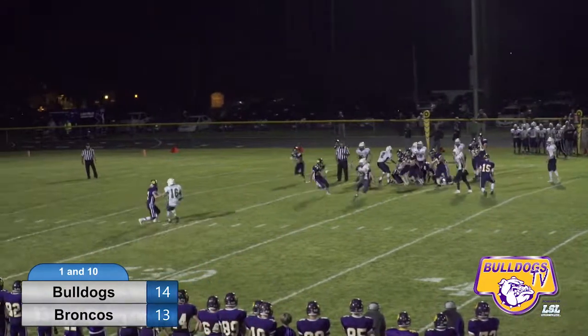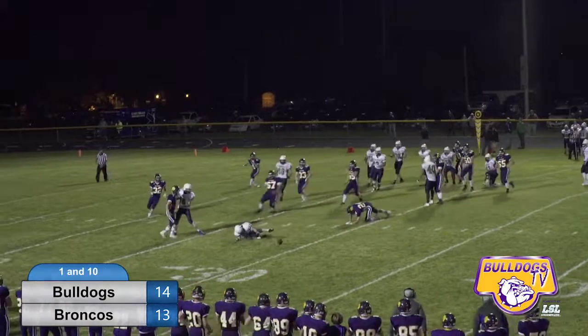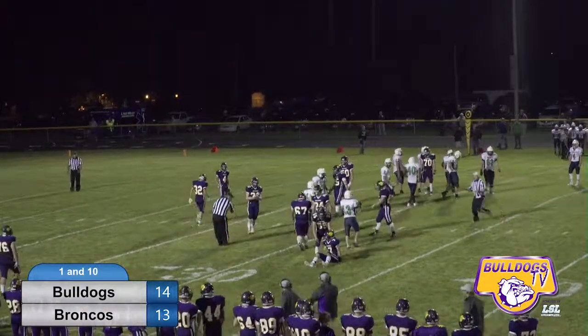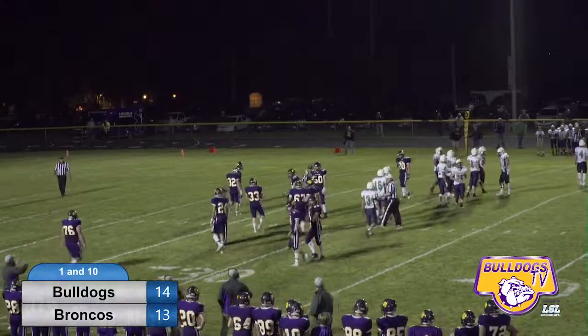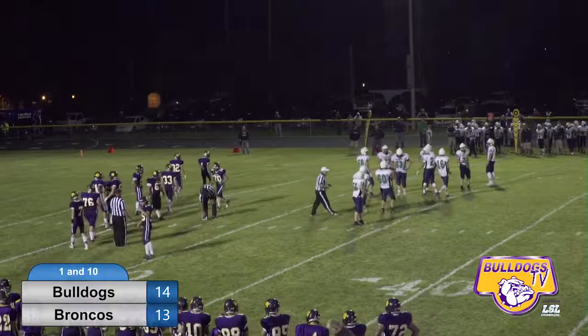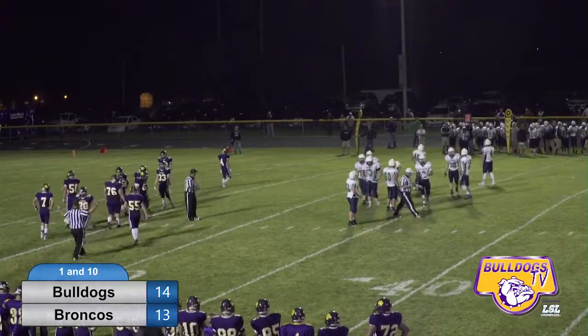With Broncos just running, and here's Suarez over the left side, and he is tackled, and he might have fumbled there. Nope, they're going to call him down. They'll call him down, no fumble. Got away from him after he was tackled, and so he gains a couple yards there.